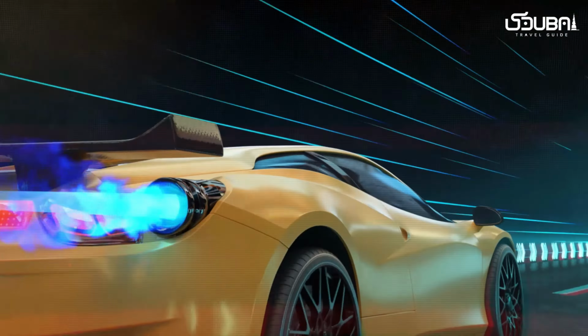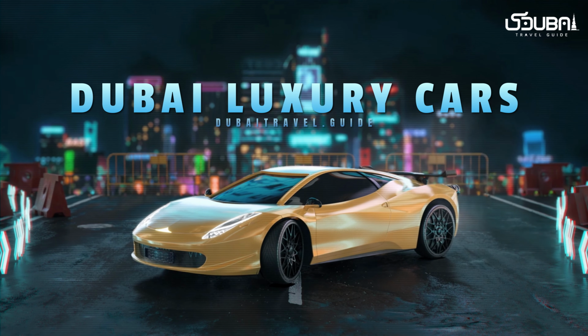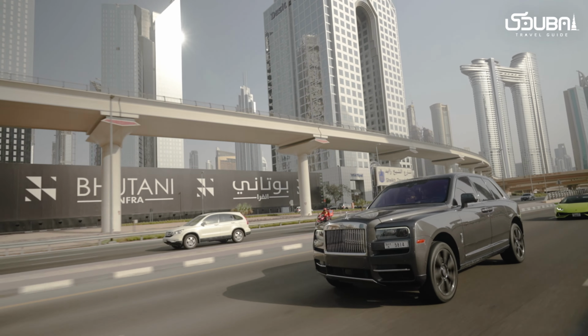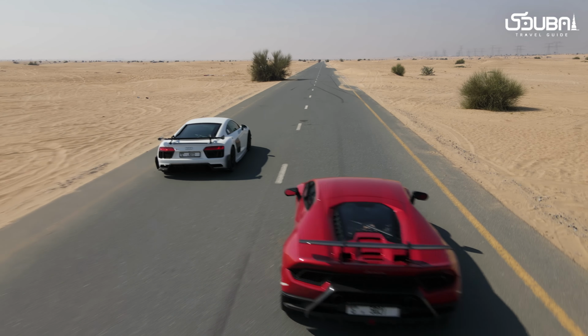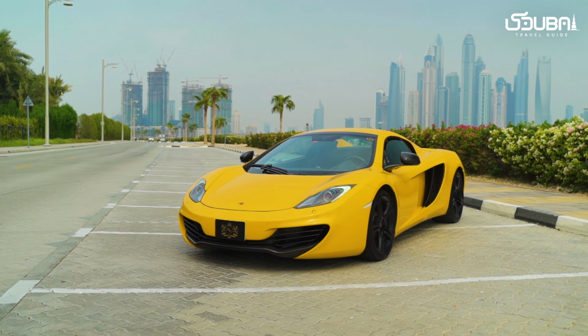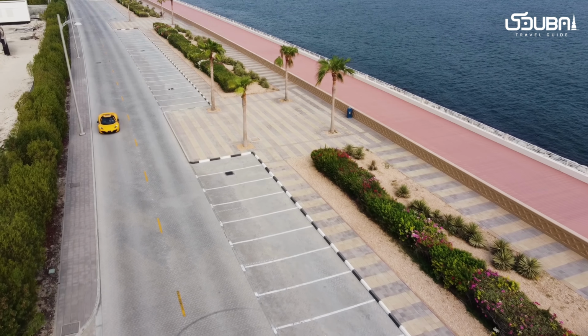Today, we are diving into a world of opulence and style as we explore Dubai's top 10 most expensive luxury cars. From sleek designs to unparalleled performance, Dubai's streets are a showcase of automotive excellence. Join us as we unveil these automotive masterpieces and take a ride through the epitome of luxury.